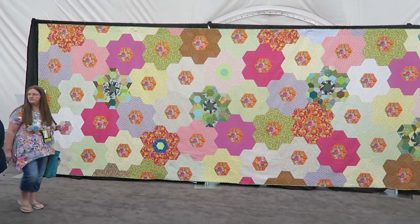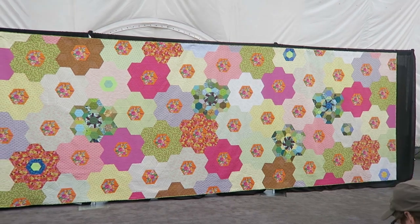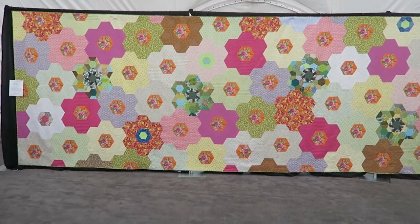I'm back to show you the widest hexie quilt that I have ever seen in my entire life. That is just awesome. I'd like to see the bed back this time.